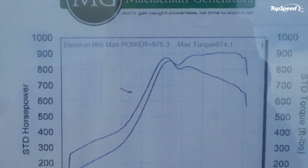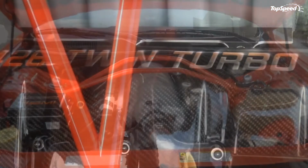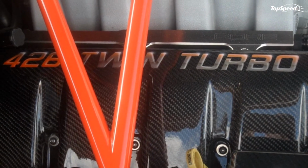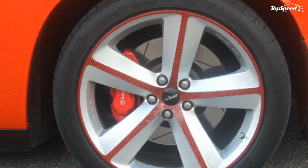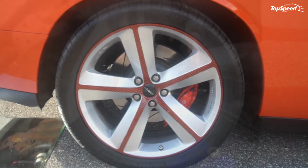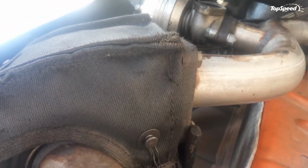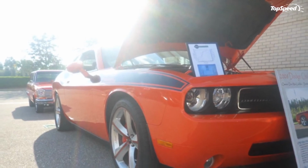Conclusion. You really don't get much more awesome than this when it comes to Challenger tuning. Mr. MacLachlan really put his heart into getting this car perfect, and we're pretty sure that a lot of his wallet was used too. There are a few things that we could live without: the carbon fiber overlay, factory wheels and lack of weight-saving modifications, but as a complete package we love the entire car.